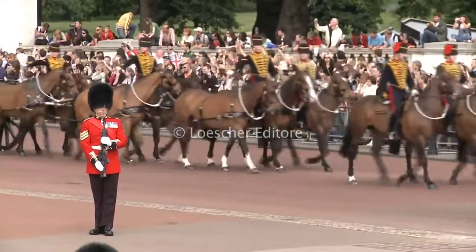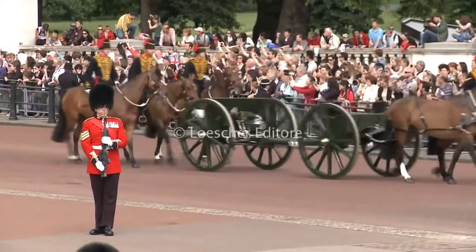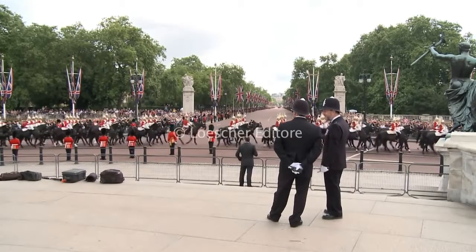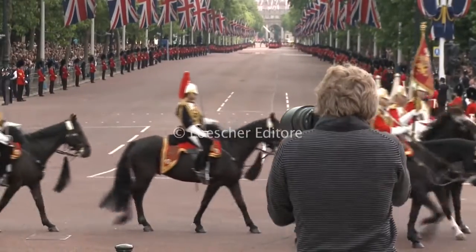Every year there's an important ceremony in the heart of London called the Trooping of the Colour, an event also known as the Queen's Birthday Parade. It marks the official birthday of the sovereign, and the ceremony has taken place every year since 1820, except in exceptional circumstances such as bad weather or in periods of mourning.